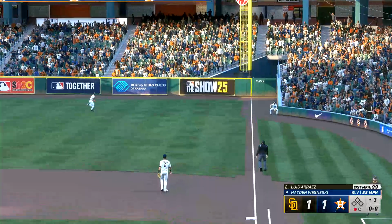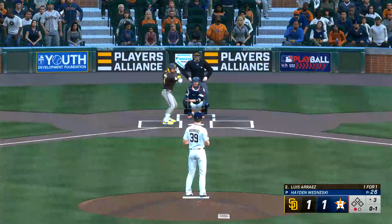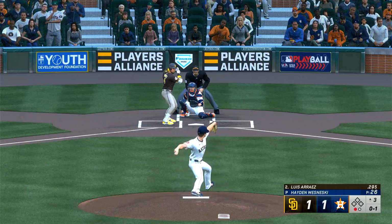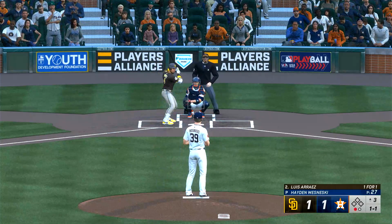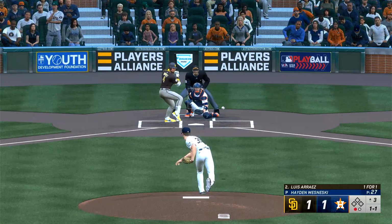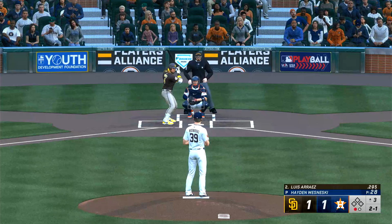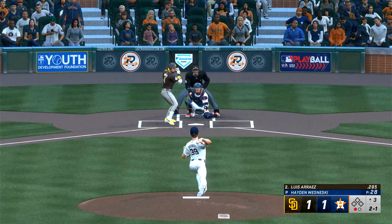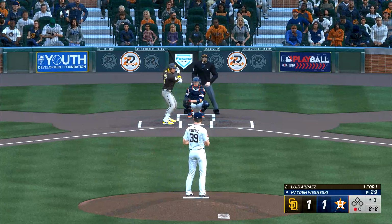Swing and a drive, deep right field. Way back there. And that is a foul ball. One down, base is empty. That one missed. Just missed. Back-to-back breaking pitches away, you get the feeling as a hitter that the pitcher's afraid of you, that he doesn't want to challenge you. So I think the confidence level is raised right here.